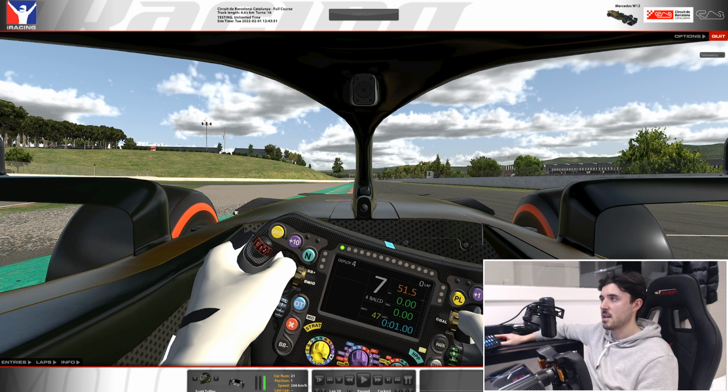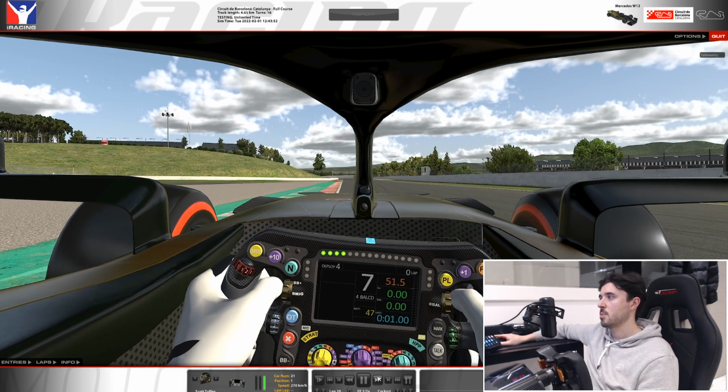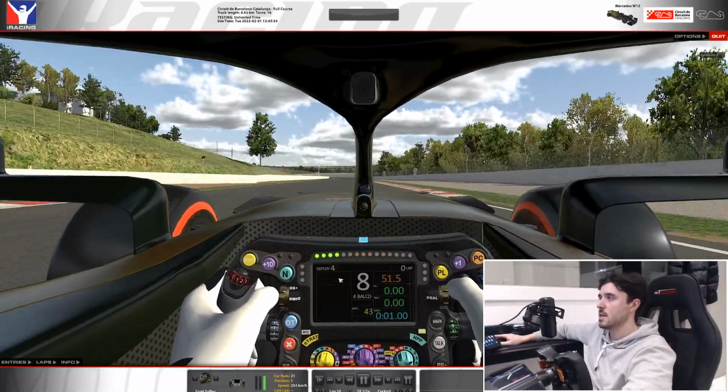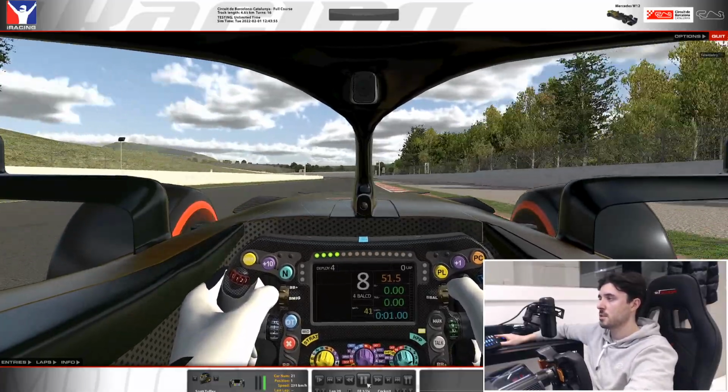And you can see here, loads of gravel, very little room for error. So yep, if you're going side by side with someone, you'll probably have to lift to get through there safely. And if you get all four wheels on the inside here, you will end up with an off track. So just a couple of things to be careful of there, guys. And then DRS activated, moving over to the right hand side.